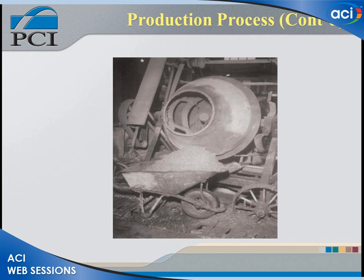The batch of the facing mix is shown here discharged from the mixer. Note the stiffness of the mix. It's a little difficult to tell in some of these black and white photos. You can see how things were a little more primitive than they are today, just a little bit.